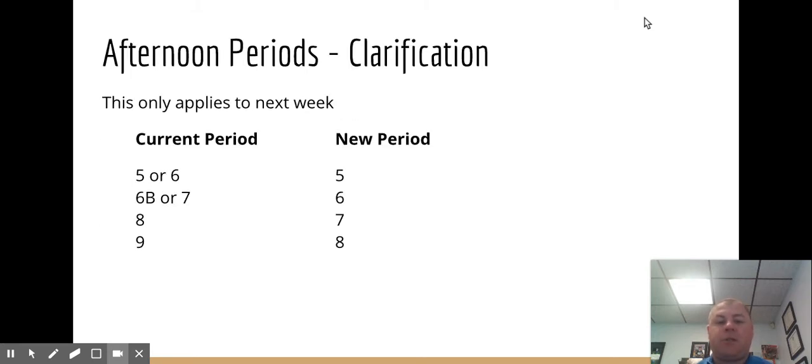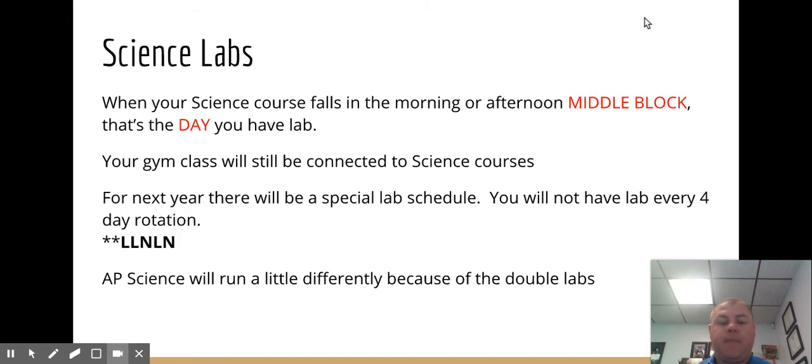This applies, students understand this piece. This is our periods, the way they're arranged. We had to renumber them, and this is just a little chart for them to figure out where they're supposed to be next week. For next year, this does not apply.